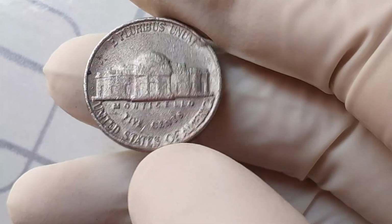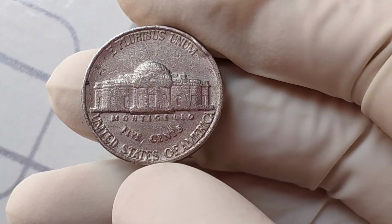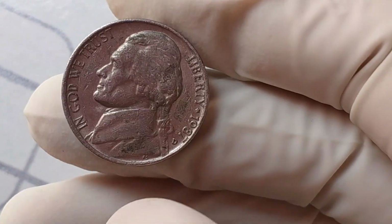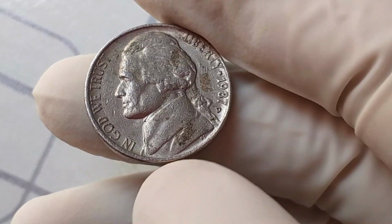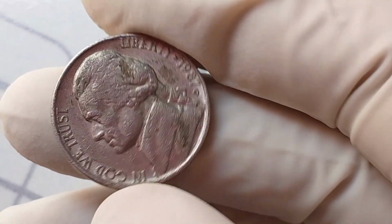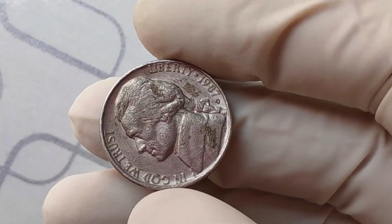In 1987, the United States Mint produced millions of nickels for general circulation. Yet, somewhere in the production process, a tiny batch of coins with the D mint mark exhibited characteristics that would later make them extraordinarily rare. These coins, unbeknownst to the mint at the time, were destined to become some of the most sought-after coins of the 21st century.